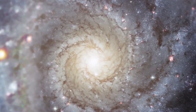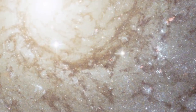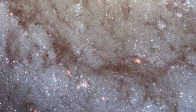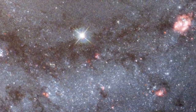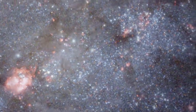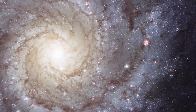Hubble astronomers, on the other hand, saw spiral arms laced with delicate tendrils of dust silhouetted against bright ribbons of stars. These spiral arms are not like spokes on a wheel. They are density waves that move around the galaxy, compressing gas and stimulating the birth of vast waves of new stars.